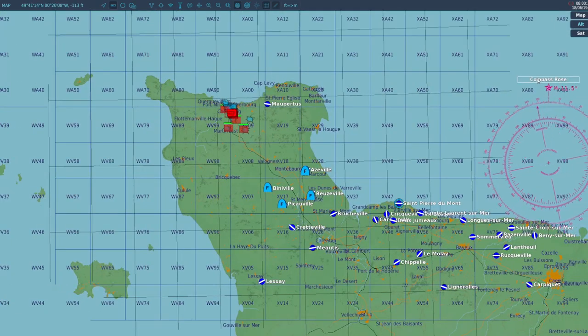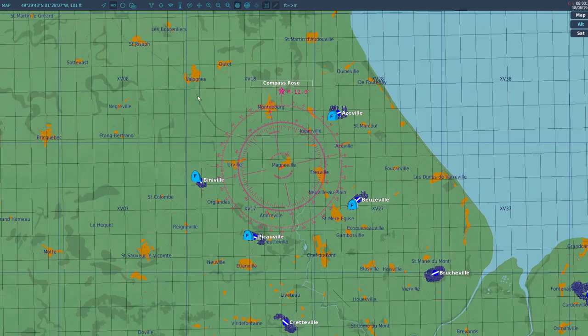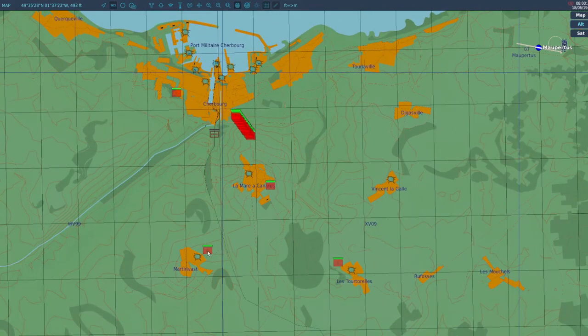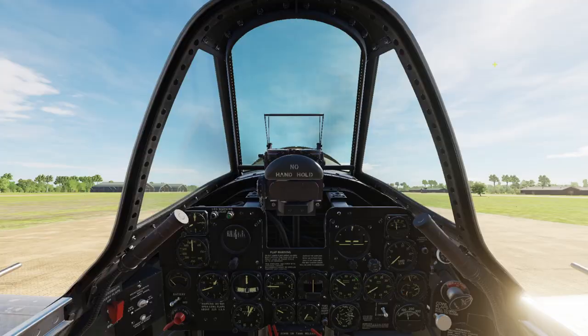Here's a neat little thing I learned fairly recently. You can move this compass and put it over what you want, and that helps you figure out your bearings a little bit easier. As you can see up here, these are German anti-aircraft positions, and here's that convoy. A lot of vehicles streaming out of Cherbourg here.